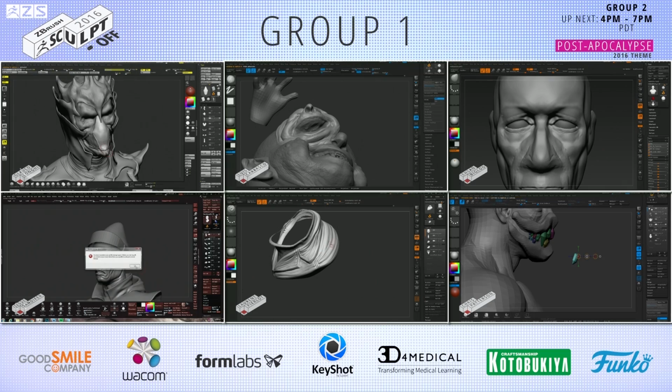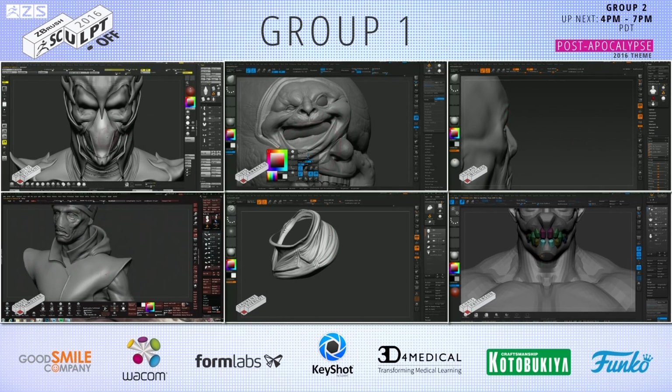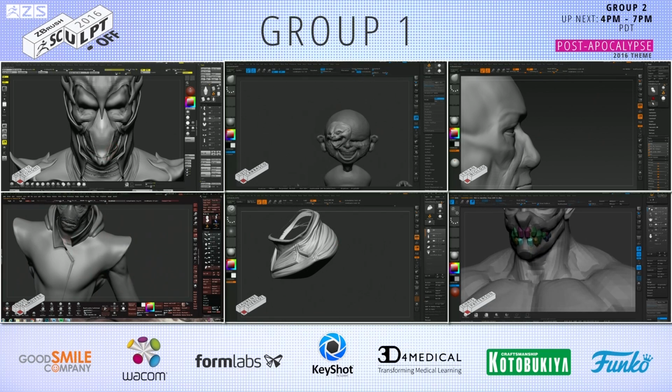I love it. At this point we're not even an hour in, and this is where they're at. Isn't that insane? You guys brought together some of the best sculptors in the industry. Just the amount of speed that's here too, for real.